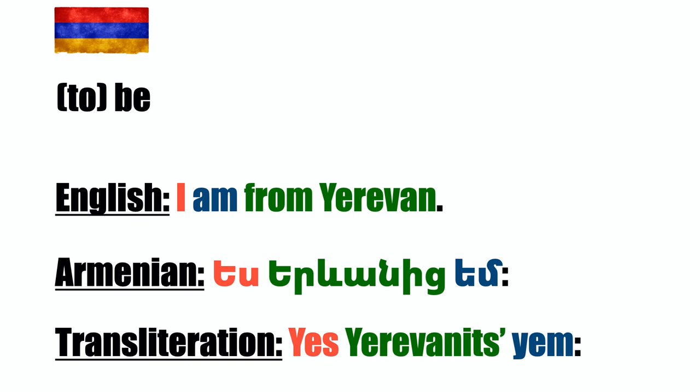For all the sentences, I wrote the word yes as a translation of the English word I. You can totally do that in Armenian, but you could as well simply not use the pronoun yes, because the conjugation of the verb always tells you the person. Therefore, the sentence would be equally correct saying Yerevanitsan.